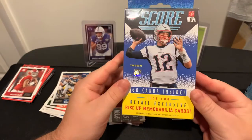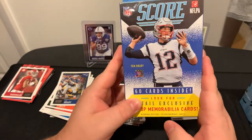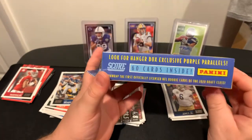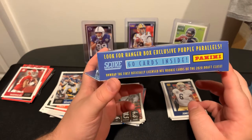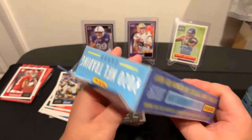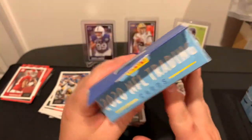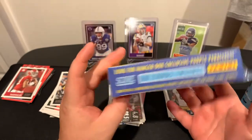So here we go. We got the 60 cards inside, looking for Rise Up memorabilia cards. So there's a mem card in here. That's pretty dope. As you can see, look for exclusive parallel hangers. Unwrap the first official licensed rookie cards of 2020. Here's the back. Want to pause and see that, y'all, and see stuff on the side.